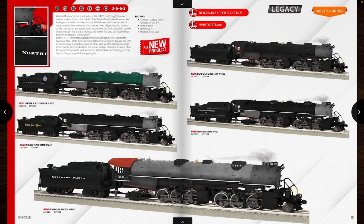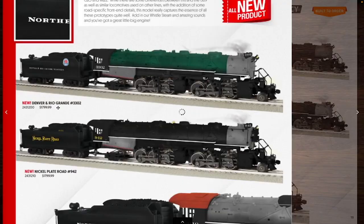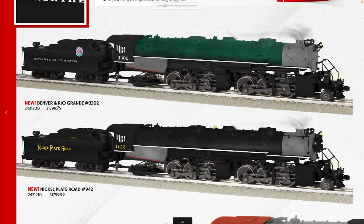Anyway, enough of my rambling. On to the next type of locomotives Lionel's re-releasing. There we go. And it is the Baldwin Mallets, or the 2662s. We recently had some of these come out not too long ago, I think a year and a half, 2 years ago, and it looks like we have yet even more interesting road names. In this case, we have a Denver Rio Grande with a price tag of $1,800.